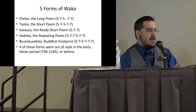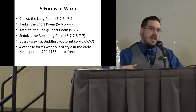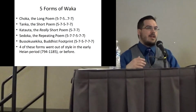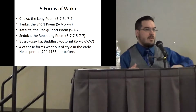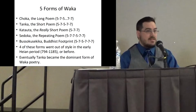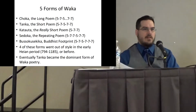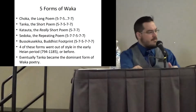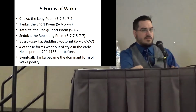Four of these forms went out of style in the early Heian period, or even before that. By the end of the Heian period, tanka was the dominant form, to the point that if you were to try to research waka, often you will just wind up in the modern day with a bunch of tanka, because all of the other forms of poetry are basically dead at this point, and tanka is really the only thing that held out to the end. By the 13th century, very rarely did you see any of the other ones: choka, kata-uta, or sedoka.